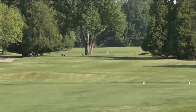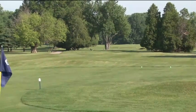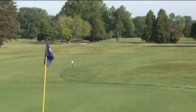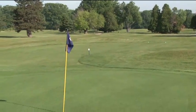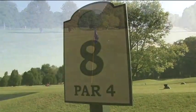But you hit a good middle iron there. From the forward tees, it plays 160. From the red tees, 125. So the seniors and ladies are liking that shorter distance there. But just a good little simple shot here. You get one in play here. Bingo, easy par. Moving on to hole number 8 then.